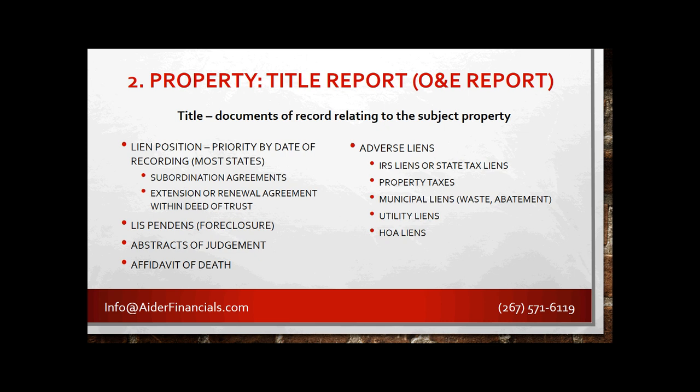So IRS liens and state tax liens are very important, and when you are trying to evaluate the value of the note, you would try to find out the dollar amount on these, and you would deduct that amount from your profits so that you can adjust your bid based on these numbers. Because this is something that you cannot avoid and you have to end up paying.